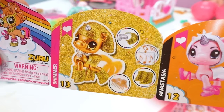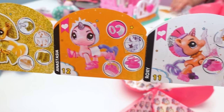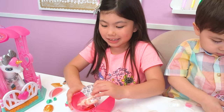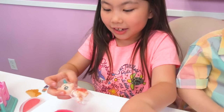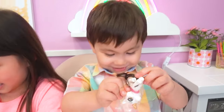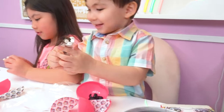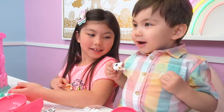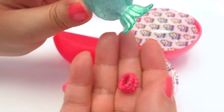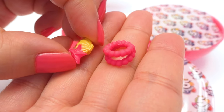Wow, look at that gold shimmer one. There's so many cool surprises inside. Who did I get? Ooh. Okay. Ooh, I think Koa got the one I wanted. No, mine. First compartment. Oh, I got a mermaid tail. Yeah. And some shells and a necklace.